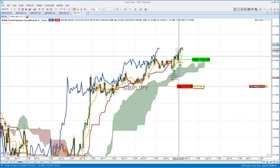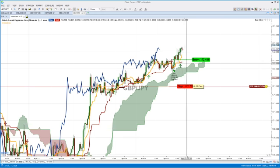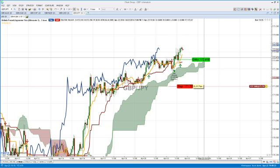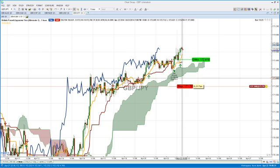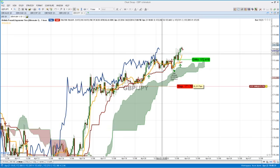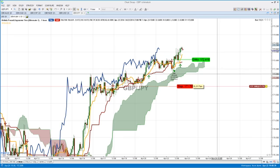to leave the Kijun-sen far behind, and then I will move my stop loss higher up above my entry, just under the Kijun-sen. That will give me a free trade. So right now all the parameters for this particular long trade are looking very attractive.